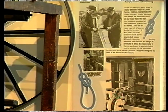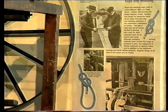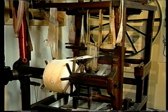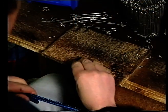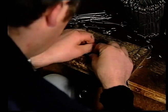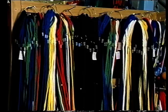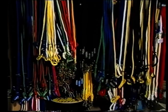But with over 150 years of unbroken production, the Hawes Ropeworks of W.R. Outhwaite & Son is still very much an active commercial enterprise, fulfilling the growing demand for rope products. And the ever-increasing range is now exported to over 20 countries worldwide.